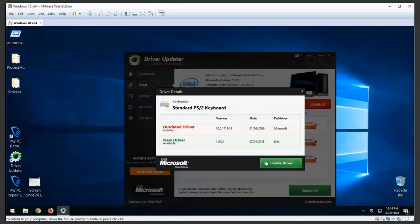Let's check this one as well. Again, I don't own anything from that company. I don't even have a PS2 keyboard attached. Then the PCI bus, and here there's an even funnier thing going on. They recommend a driver from AMD, even though I have an Intel motherboard. So I'm not going to trust any of this data.